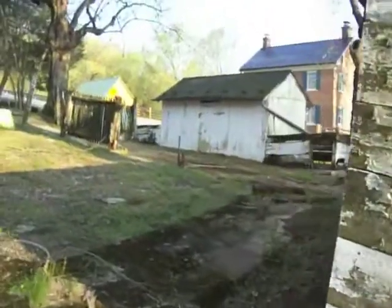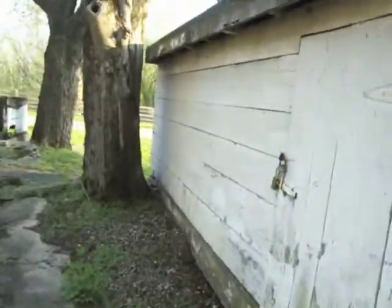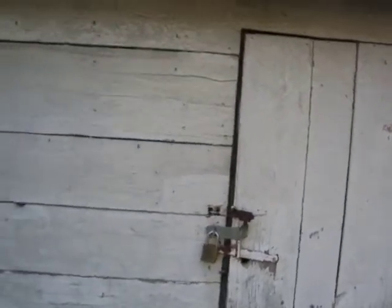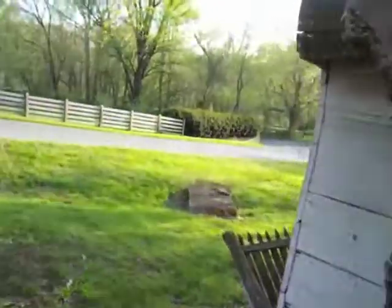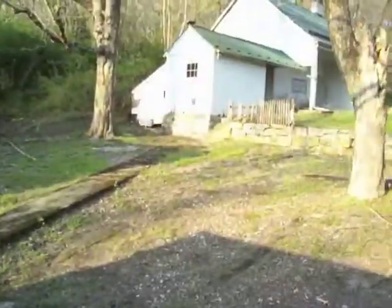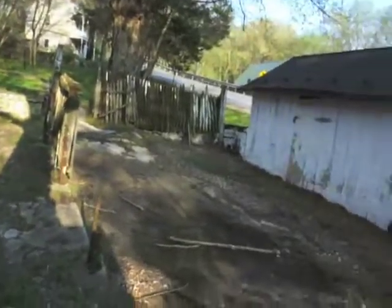Walk around the front of it. It's got a door on it. Old ironwork. So this building, not sure what it was used for, but it only had one door and no windows. And all the boards were close together. As we look around, we're back in the front again.